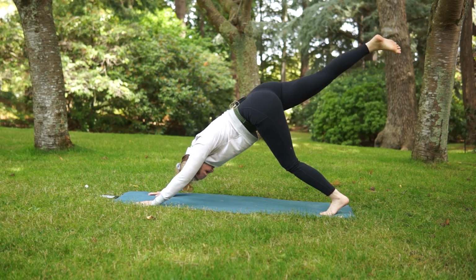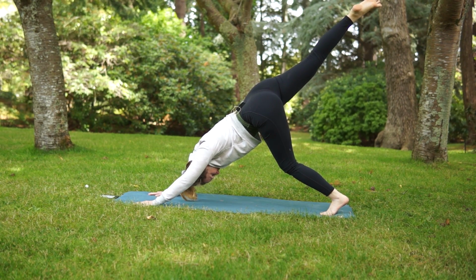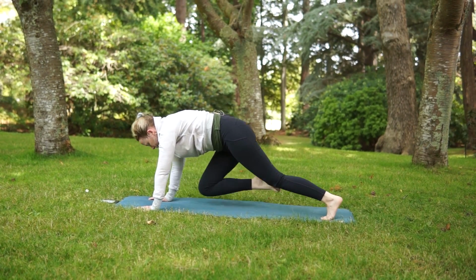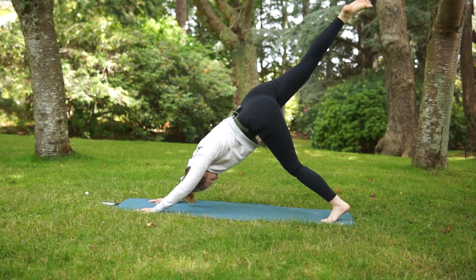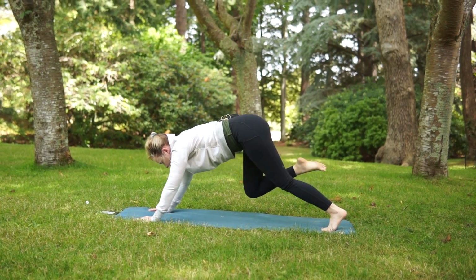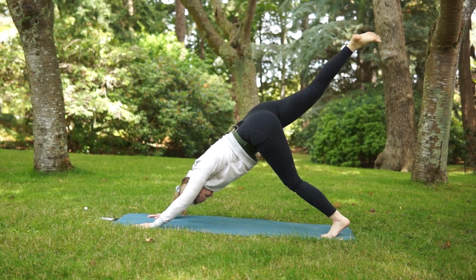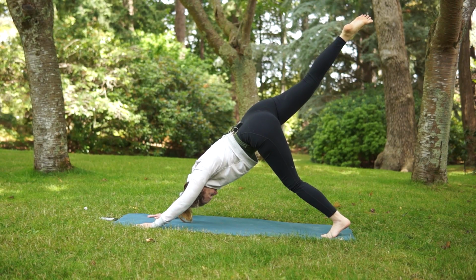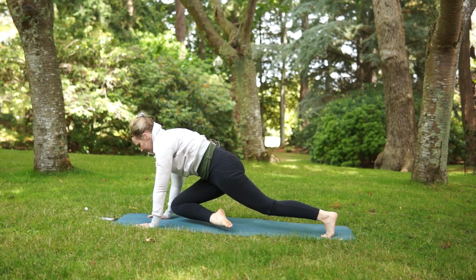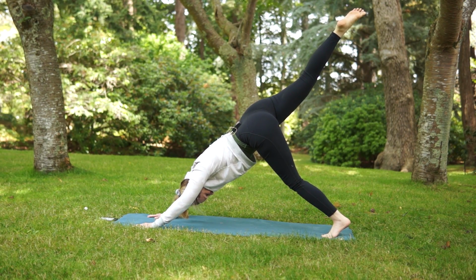So reach back long with your right leg, lengthen, use your leg to lengthen your spine. And then hover in pigeon. Reach long, lengthen your spine. Hover in pigeon. Reach long, lengthen your spine. Hover in pigeon. One more, reach long, lengthen your spine.